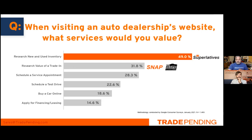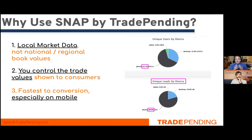So let's talk a little bit more about Snap and what it's doing, because there's a lot of trade tools out there. And why would you want to use Snap by TradePending? Well, to me, there's 3 big reasons. First of all, the numbers that we use are not based like this book, right? From 1974, by the way. They're not based on regional or national numbers. Our numbers that we generate are based on your dealership zip code. We're going to start at your zip code and we're going to work out from there. And we're always keeping it as tight as we can around your dealership.